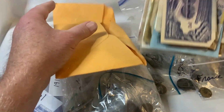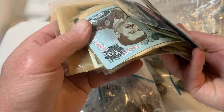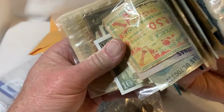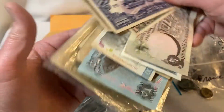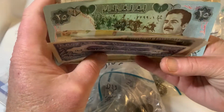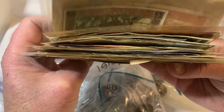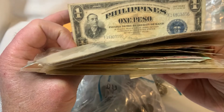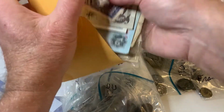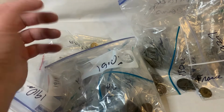I won't show you everything, but this is a stack of foreign currencies from the war. There's Saddam Hussein bills, notes from the war years. There's some Philippines occupied Japan money in here. There's old European money. All kinds of very interesting but not super valuable old currency that probably none of this is used anymore, but it still has some collector value.